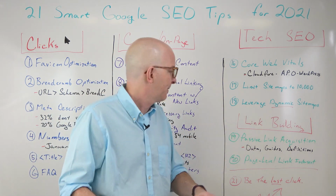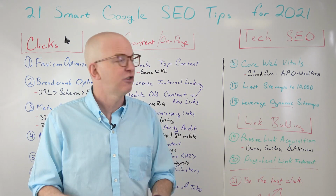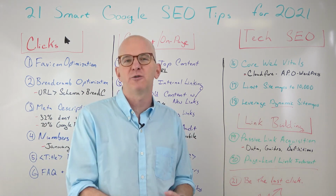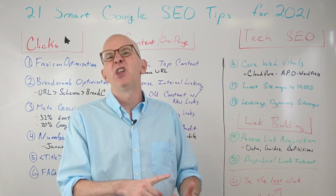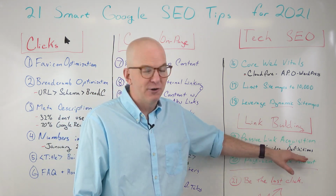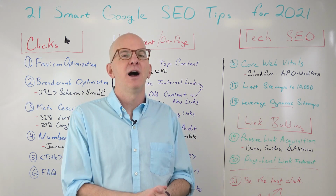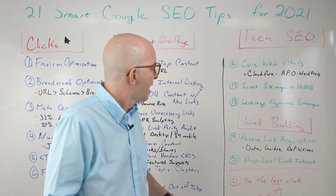One way that I'm able to do that is number 19, passive link acquisition. What passive link acquisition means is creating content that passively earns links as people discover it in the SERPs. It means I don't have to outreach to people. When journalists find it, when bloggers find it, they naturally want to link to it. And you do that by creating the types of content that journalists and bloggers and web creators are looking for. These are generally data, guides, definitions, how-tos, such as this video. When you create that kind of content, it generally earns a lot of links as people find it. Passive link building is one of the most sustainable ways to earn links over time.